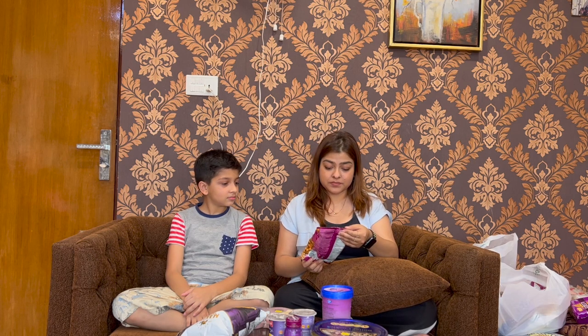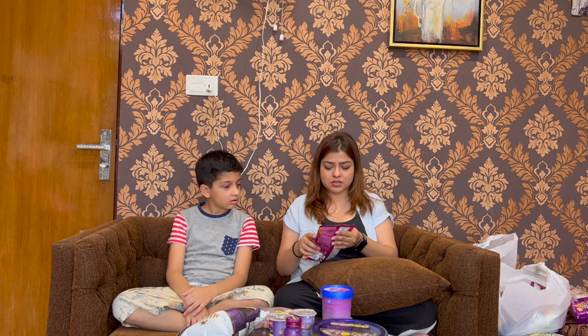First, we are going to try. Here we have tasty bikani. Pink one. It's a purple one too. It's similar in color. I have already tried.